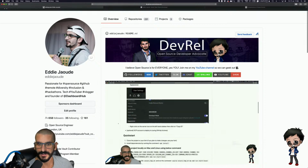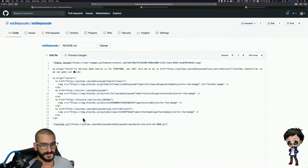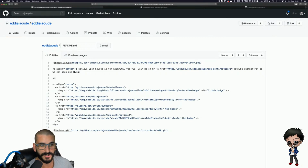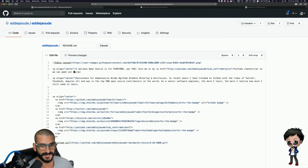Let's have a look. What else could we do? I could add this underneath here as well. So you can put in HTML. If you want to customize things a bit more, you can put in HTML and CSS. You can't put in JavaScript. I did try, obviously escaping that.